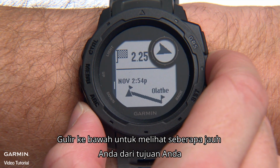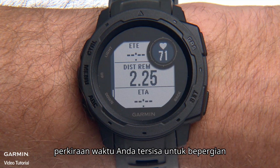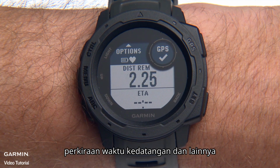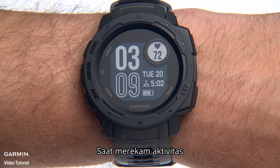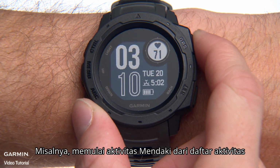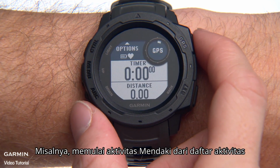Scroll down to see how far you are from your destination, your estimated time left to travel, estimated time of arrival, and more. While recording an activity, you can use Instinct to navigate back to your starting location. For example, start a hike activity from the Activities list.